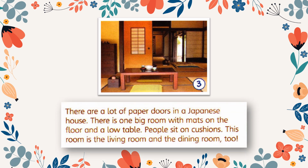There are a lot of paper doors in a Japanese house. There is one big room with mats on the floor and a low table. People sit on cushions. This room is the living room and the dining room too.